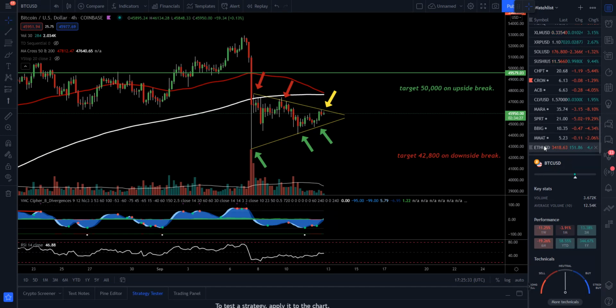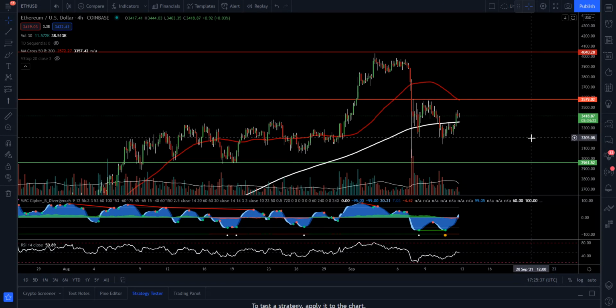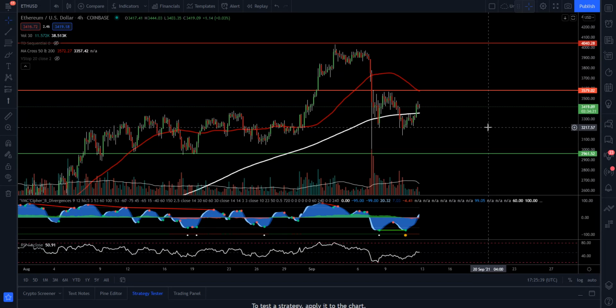So let's get into Ethereum, and let me know what you've been doing. Are you patiently waiting for a good opportunity to trade right now? Have you been making some trades down in this lower area here? I would love to hear your take.